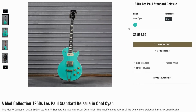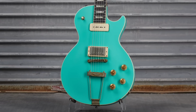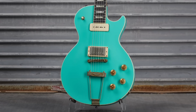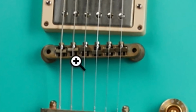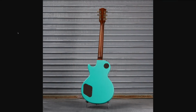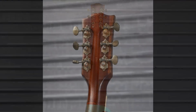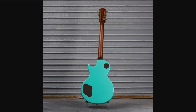But how about this? 1950s Les Paul Standard reissue in cool cyan. Not very spooky, but interesting because they're not actually saying it's a specific reissue of anything. So we've got a P90 in the neck, a humbucker in the bridge, we've got an ABR1, and then we have some sort of this thing going on. We look on the back, they refinished this and left the neck brown. That looks strange.